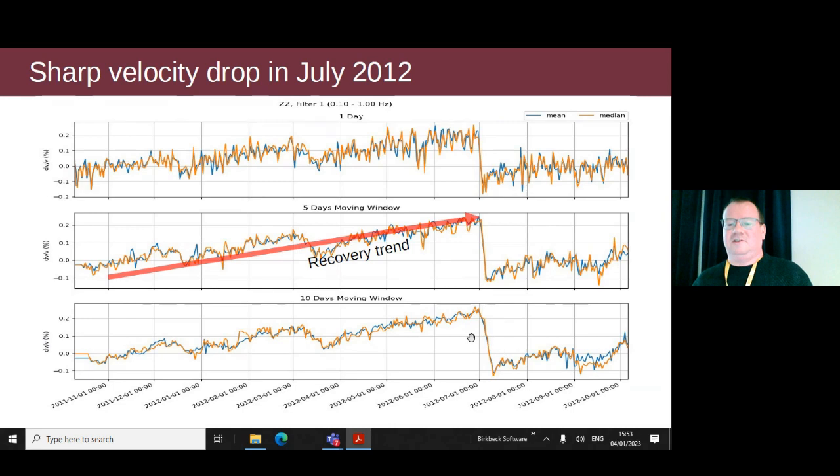So this recovery trend is exactly what I'd expect to see. The volcano's had a huge eruption, and then gradually the edifice is cooling, everything's contracting again. So the seismic velocity starts increasing as the ground becomes more compact. This big drop in July was unexpected.